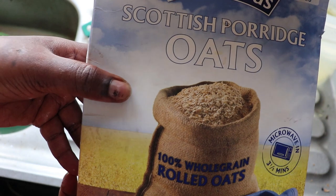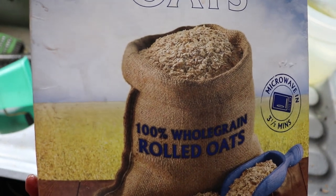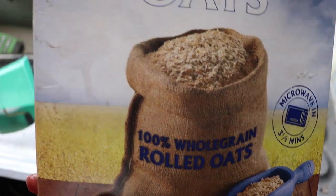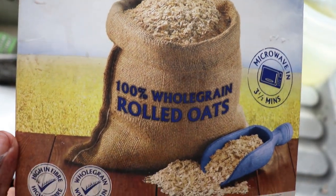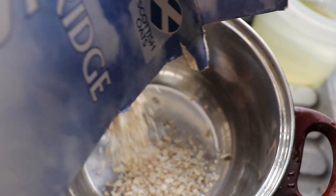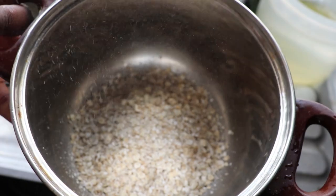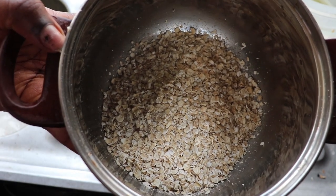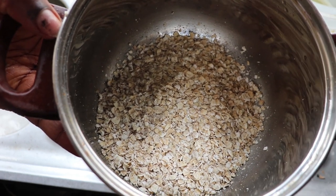My first meal is going to be oatmeal and some protein. The oats I'm going to be using today is this Scottish porridge oats, and this is what it looks like. I'm going to be cooking this. Normally I don't cook my oats, but because this one is very grainy, I have to cook it for it to be soft enough for me to eat. This is all I'm going to be having, about half a cup, or 3/4 of a cup.